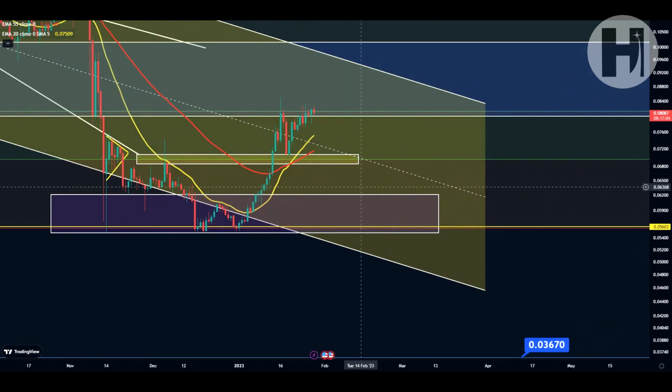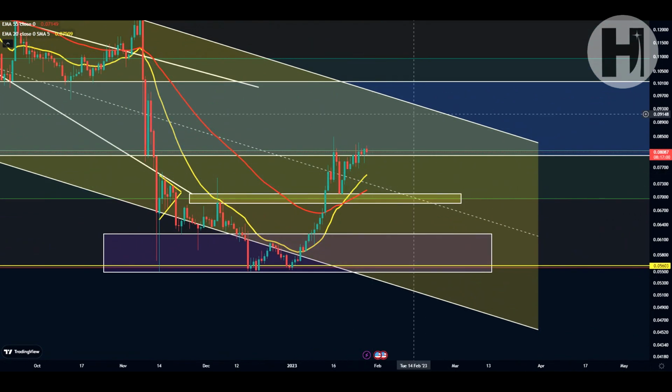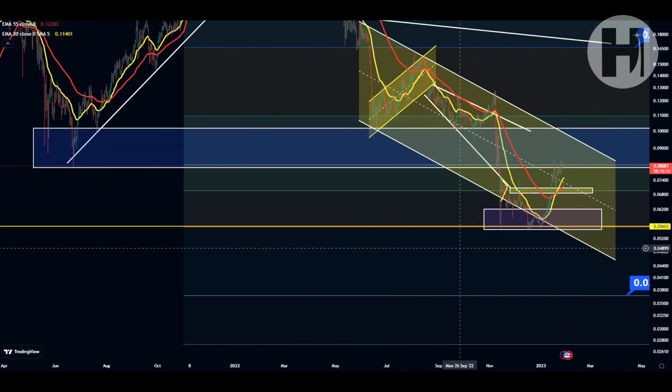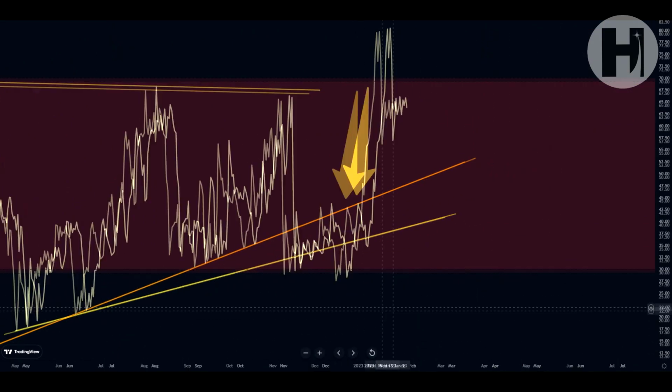I do think we're going to come back down regardless. So honestly, I wouldn't be buying in right now. I'm waiting with my cash on the side right now because I'm expecting a pullback and I'm hoping we can all enter together. Let's jump into the daily RSI, see what's going on here.